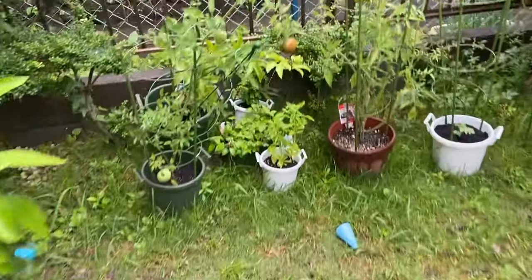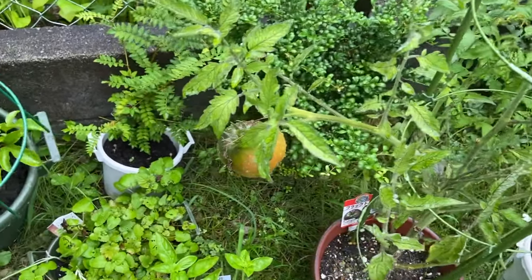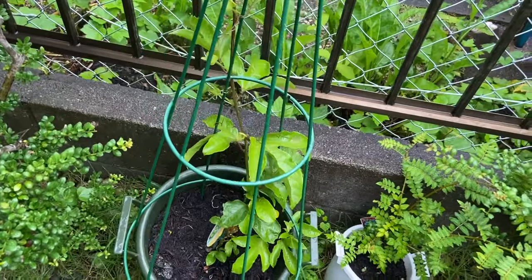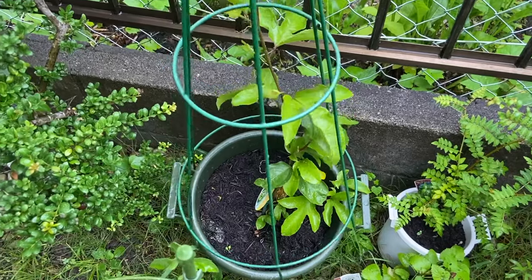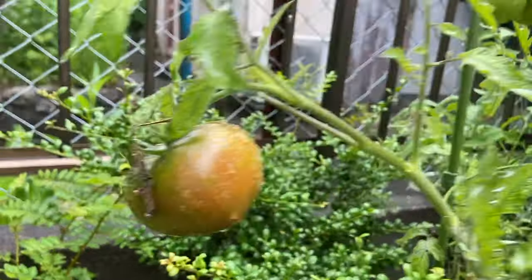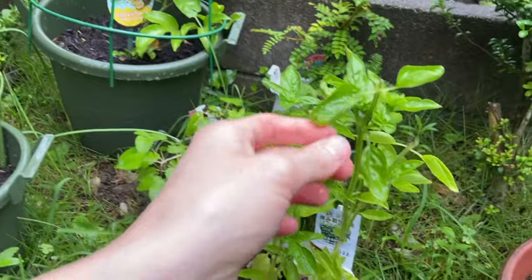Go out and straighten up my passion fruit though. Oh, one of our tomatoes is starting to turn. This passion fruit we got. You're gonna get wet. Oh, one of our tomatoes is starting to change. This plant's only got two on it though. Basil. Should make some lemon balm tea.